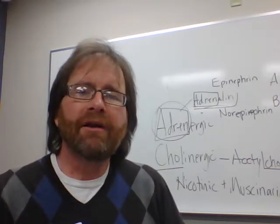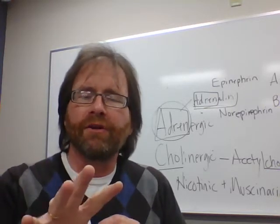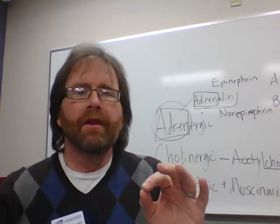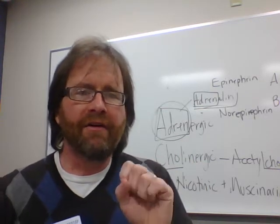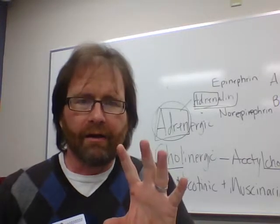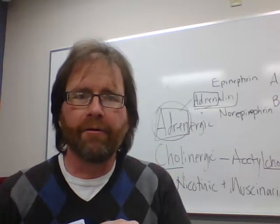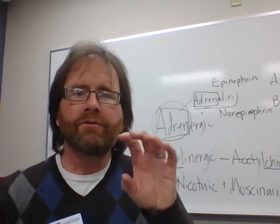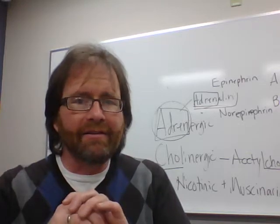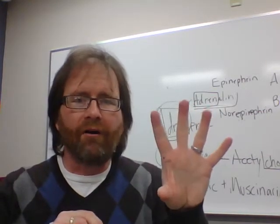Alpha 2, it's at the presynaptic neuron and this controls the release of neurotransmitters. So think about that. If you take a medication that affects the alpha receptors, it's going to affect the blood vessels and the sphincter of the urinary bladder. It's also going to control the neurotransmitter release. So if it's an agonist, what's it going to do to that neurotransmitter? It's going to cause it to fire off.